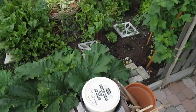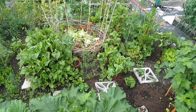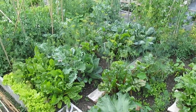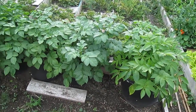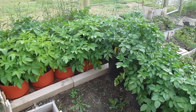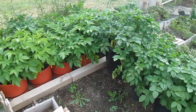This is kind of an overview from my little deck. I used to have my blue chair up here, but I started feeling too regal, so I moved it to the back corner just so it looked a little bit less like I was looking over my kingdom here. Potatoes, still only the one flowering. The rest are doing good though. I'll wait until one of the little ones flowers, then I'll dump it and see how it's doing.